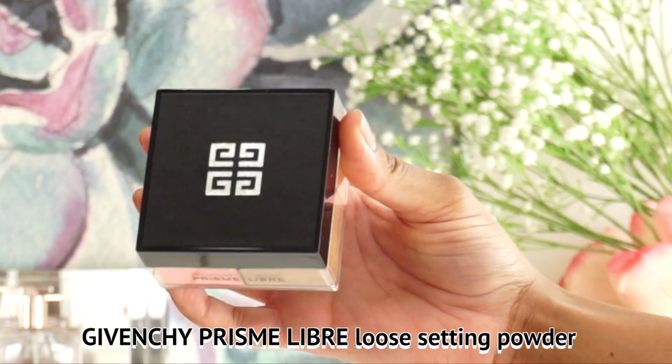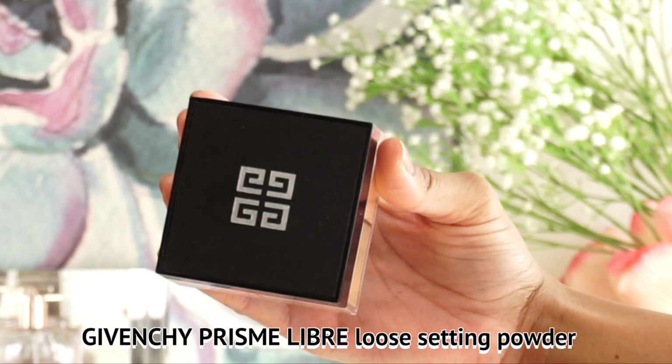Next, I am going to set my face, and I'm going to be using one of my favorite setting powders. I don't know where this setting powder has been all of my life, but I'm glad it's here now. It is the Givenchy Prism Libre Matte Finish and Enhanced Radiance Loose Powder. This is one of the best setting powders I personally have ever used, since I've been wearing makeup. And I'm using the one in the number 6, and I love how all of these different shades within this powder give you the perfect radiance, the perfect tone for your skin. Let me use it and I'll show you guys. It's one of the most beautiful setting powders I've ever used, ever. I've not been able to put this down since I've gotten it.